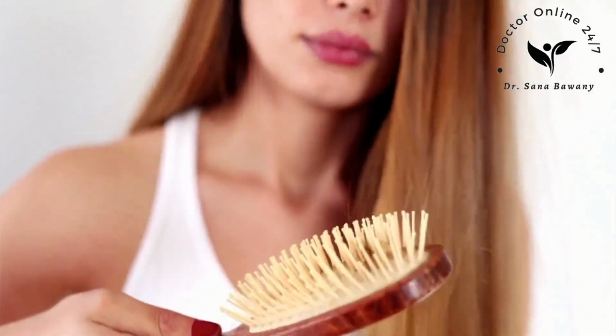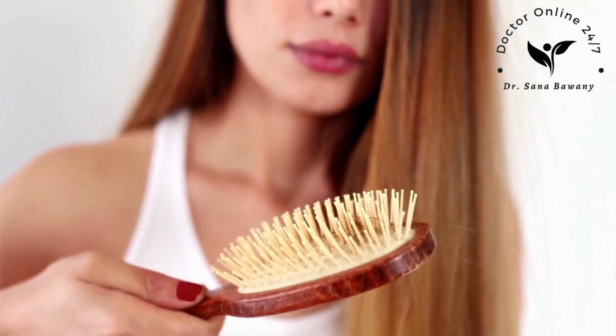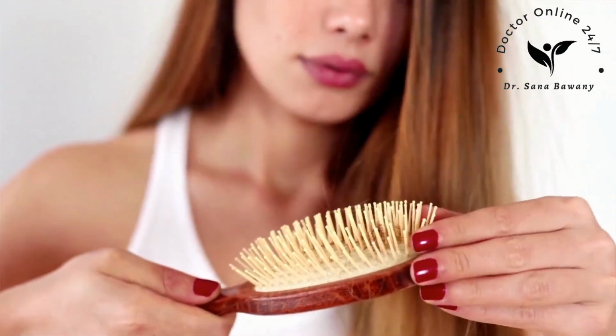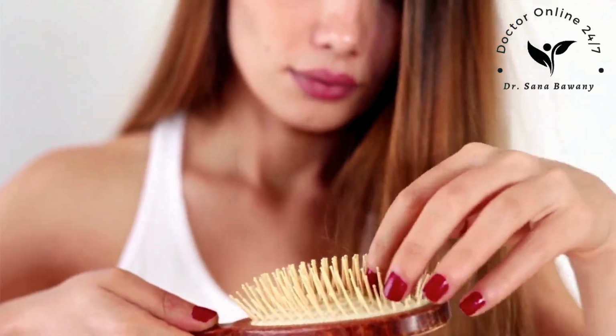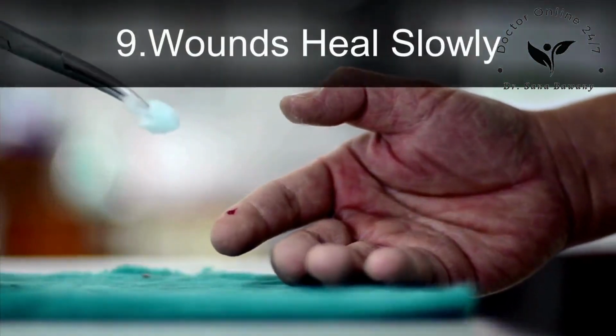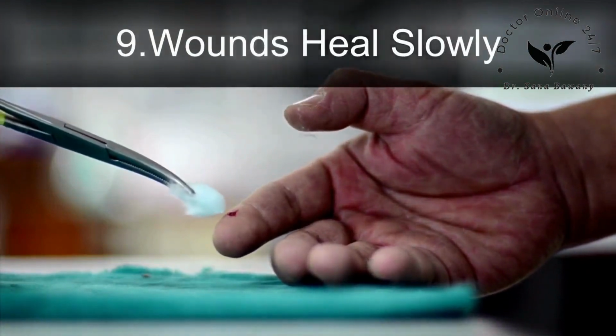Research also suggests a connection between low vitamin D levels and alopecia, which is an autoimmune disease that results in bald patches. Number 9, wounds heal slowly.